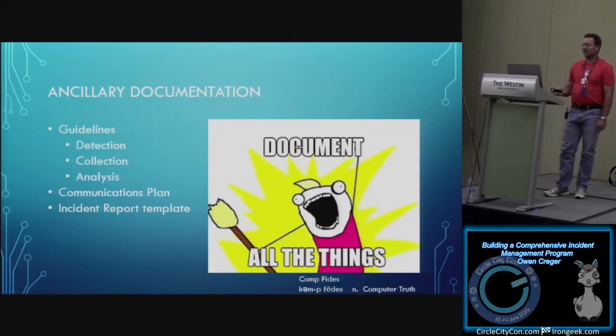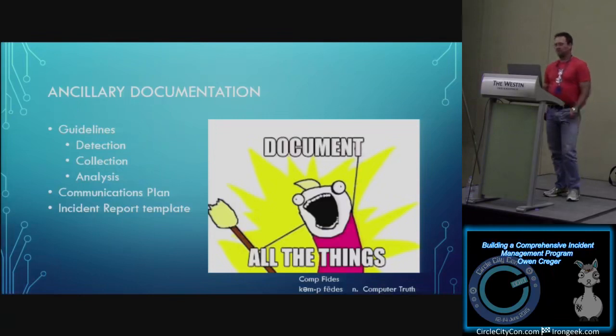So you want to put some guidelines together for how to do your detection, collection, and analysis of your data. How do you go through your IPS and look for incidents? How do we go about collecting evidence off of a hard drive? How do you go about collecting evidence off of a firewall? What sort of things should I be looking for in my analysis when I'm grinding logs? Those sorts of things.